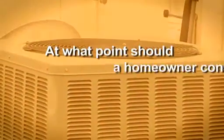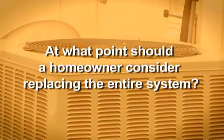At what point should a homeowner consider replacing the entire system? If the cost of repairs go up to about 50% of the value of the system, it's time to start thinking about it. Now, if your system's over 12 years old, if you've got high utility bills, if there's good rebates in the area, or if you just want the convenience of having it not go out when it's really hot or really cold, it's time to call a local professional and they can help you walk through whether it's time to replace your system.